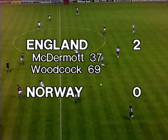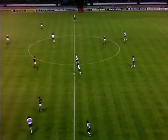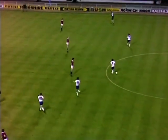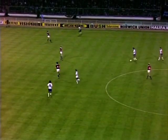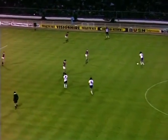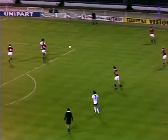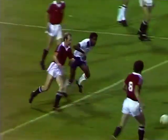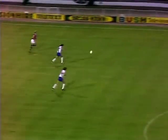So McDermott 37 minutes, Woodcock 69. England leading by 2 goals to nil now. McDermott through for Mariner, who's really led the line well tonight, and really deserved to have a big part in that goal.